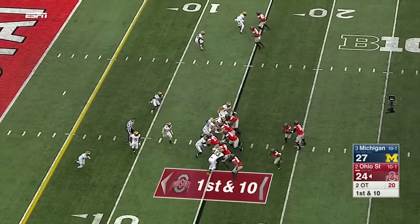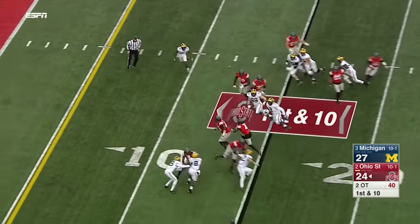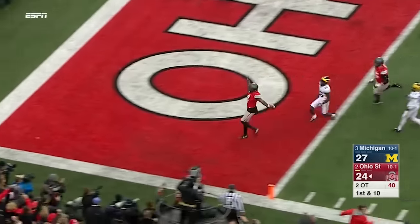And a Curtis Samuel, out of 99. One of my all-time favorite Buckeyes. One of my all-time favorite Buckeye moments. Curtis Samuel for the win in overtime. First ever Ohio State-Michigan game went to overtime. Samuel cuts it back. Ohio State wins!